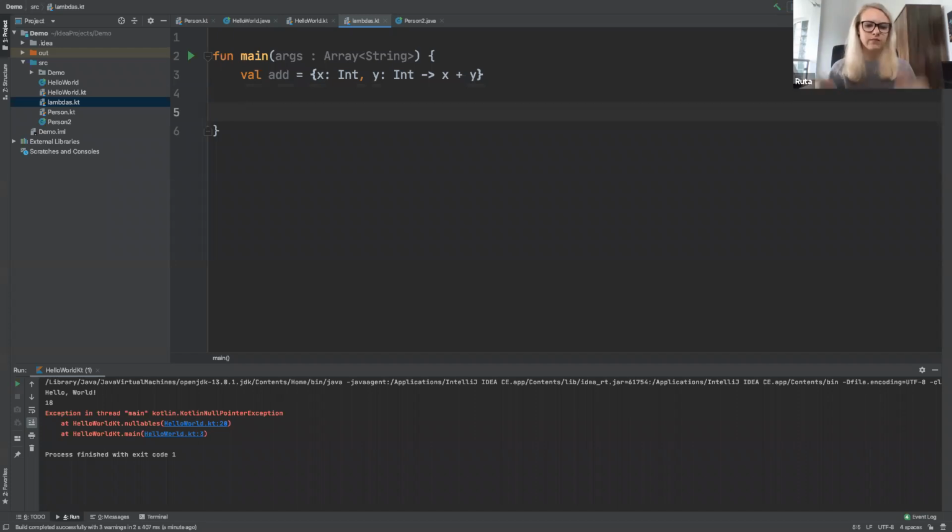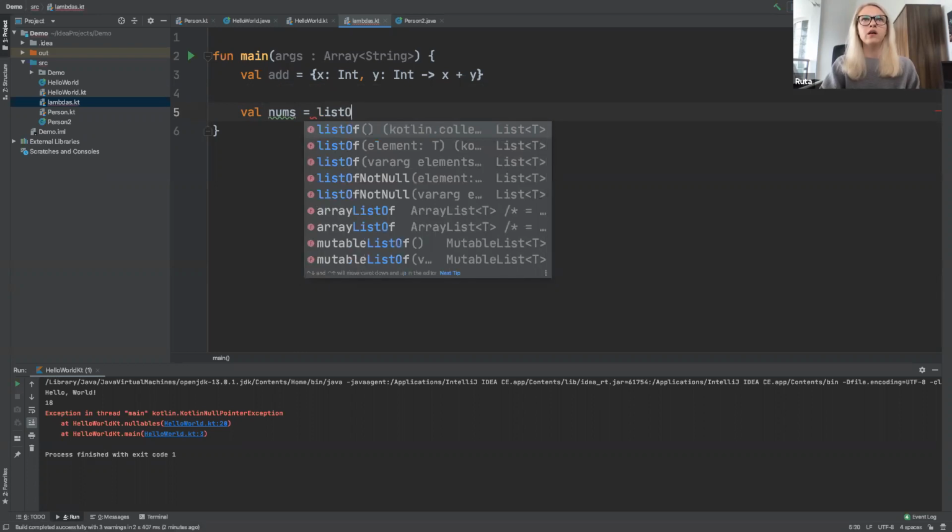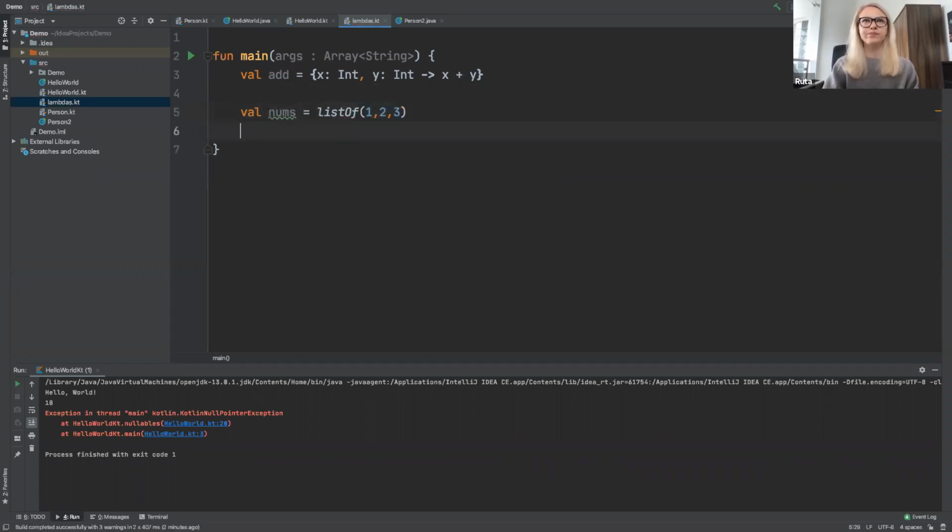So for example, let's take map. So if we create a list of 1, 2, and 3, and we println, oh, the dreaded wheel of doom. Please IntelliJ, don't crash me. Ah, wonderful. And nums dot map, and then we have it. So what we're doing here, we use map, which just goes through each element in that list. And on each element, it applies this lambda. So it in Kotlin is basically itself.